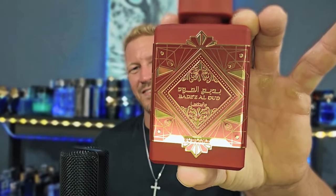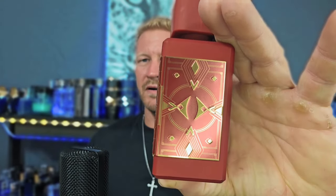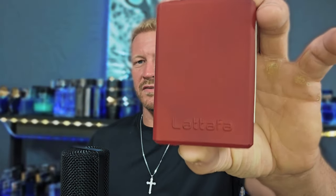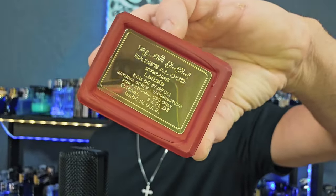Talking about Lattafa Bade Al Oud Sublime. Very detailed bottle. This is like a sticker of a metallic plate on there. Really nice looking. Got the raised up letters in the back. The texture on this bottle is like a matte waxy thing, almost giving it a rubber feel, but it's not. It's just like a matte wax on top of the porcelain or whatever this is. Nice little gold plate stuck on the bottom there. More detailing on the top.